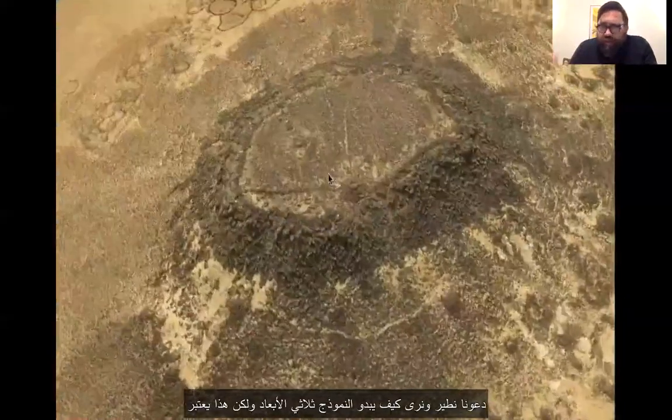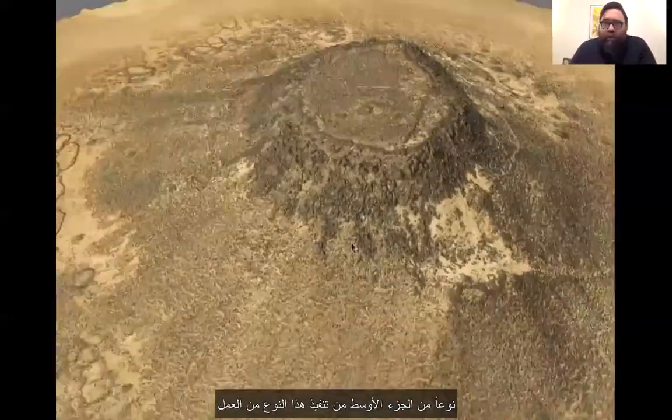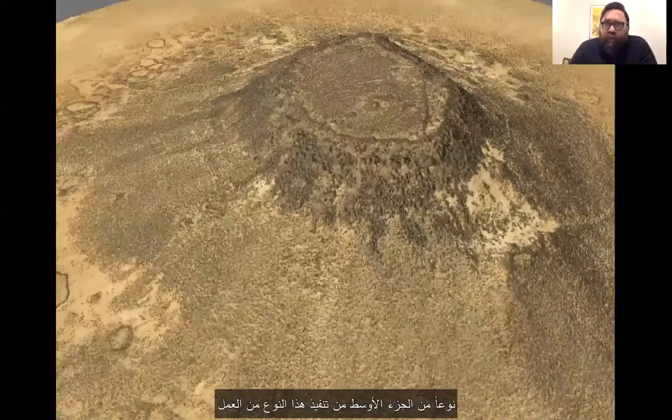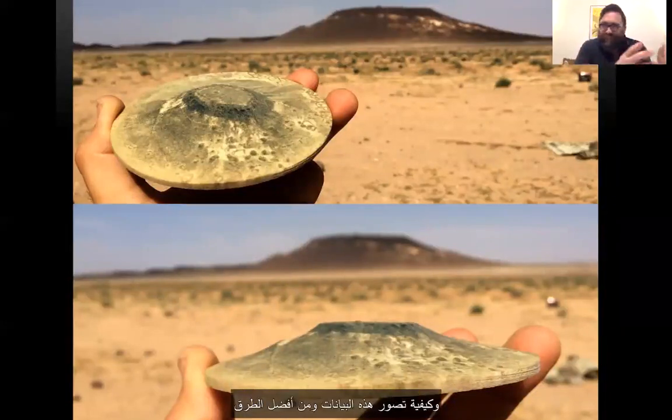To fly around in it and see what the 3D model looks like, but this is only a sort of middle part of doing this kind of work. I am also interested in how, this sort of an aside, of how to visualize this data, and one of the cool ways of doing that is through 3D prints, 3D printing.